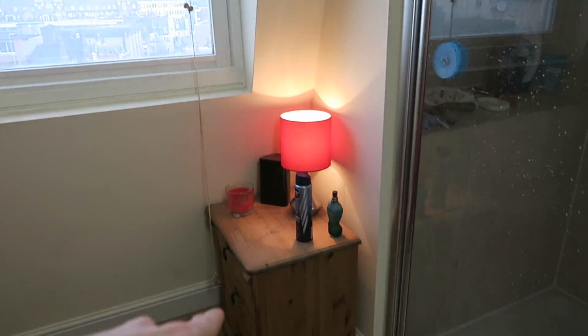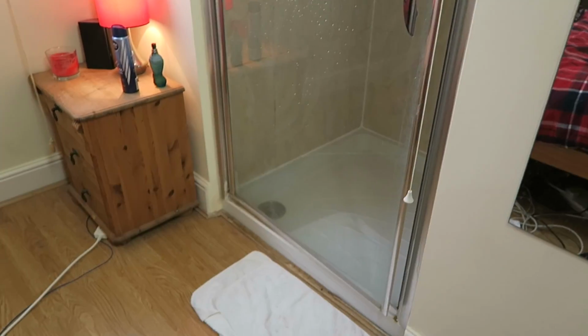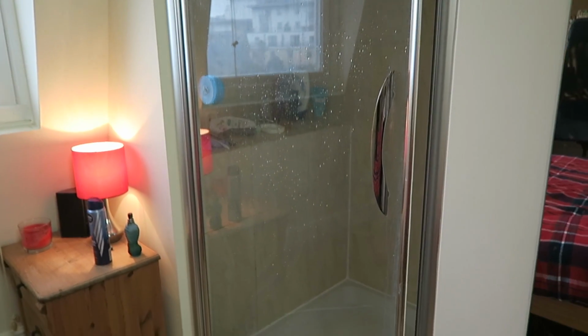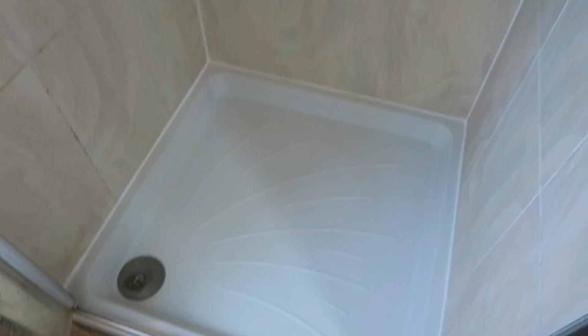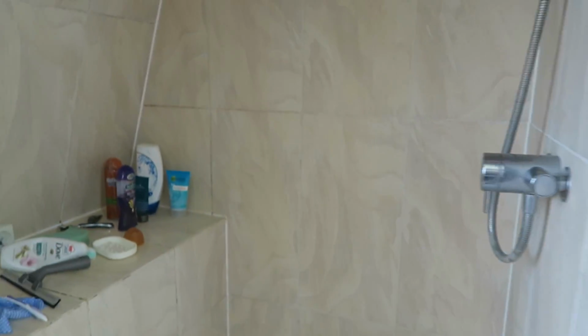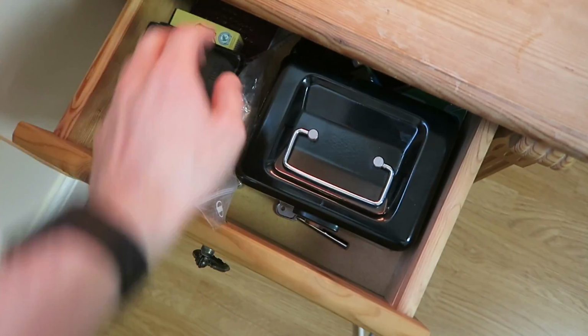Some more drawers here, and this is a shower. It's not an ensuite bathroom, it's just a shower, which is very odd but convenient at the same time. In here we literally just have a shower, there's nothing else to it. These drawers just have random bits and pieces in. There's some money in there, there's some matches.